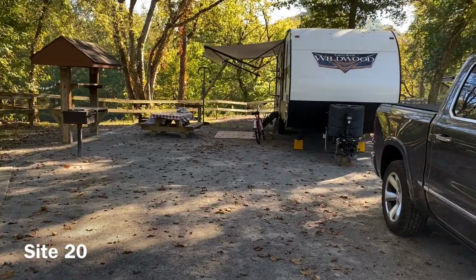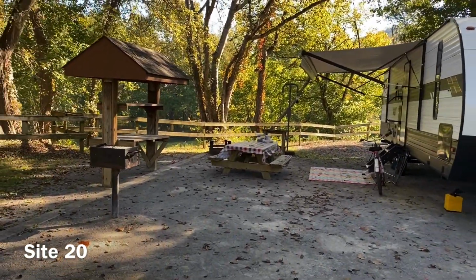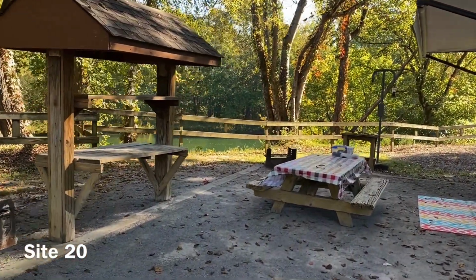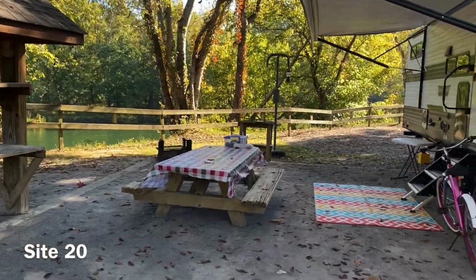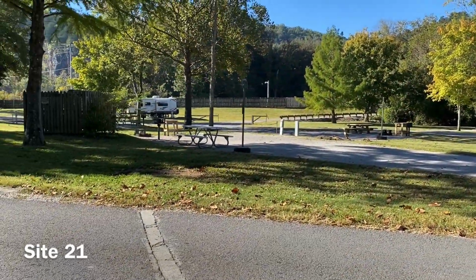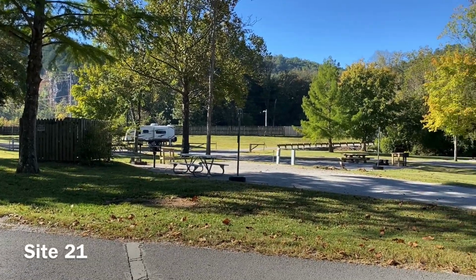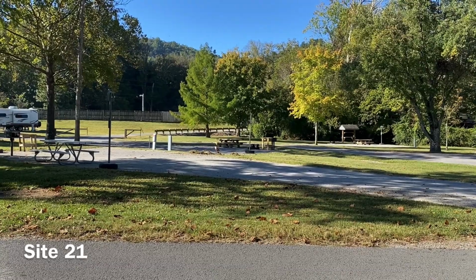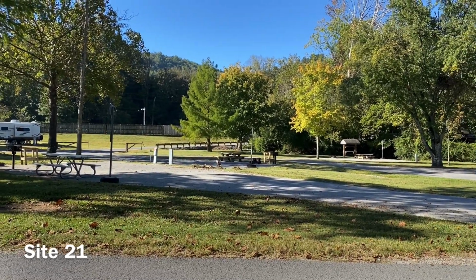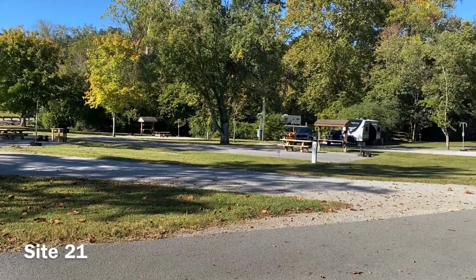But you'll see, as I said, all these are angled in nicely, and you have a nice view of the river running down below you there. Site 21 on the inside here. And you do kind of back up a little bit to your neighbors on the other side of the loop. Do get a little bit tight here, but it is a good shady side in the morning. Afternoons will be full sun here at site 21.